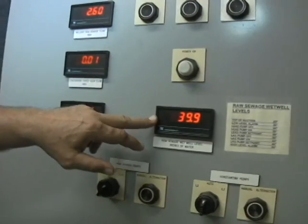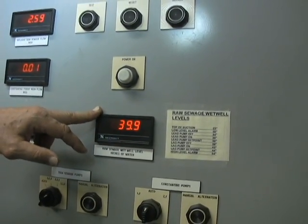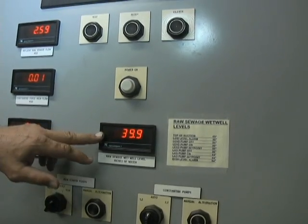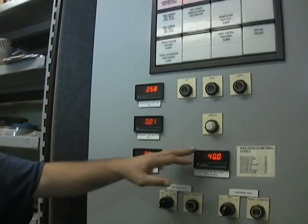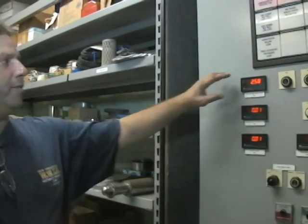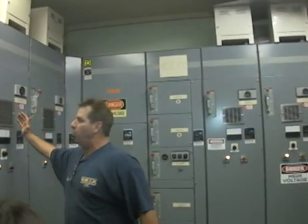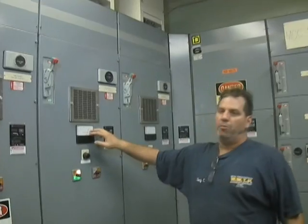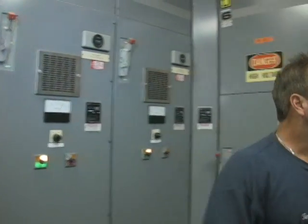And this important number is the inches of the wet well, where I'm going to take you guys down next. Basically, we're trying to maintain between 39 and 40 inches in a wet well. And the pumps, our low lift pumps, are designed to maintain that level. This is a controller, and right now we're running at like 74%, so that's what this needs to do.